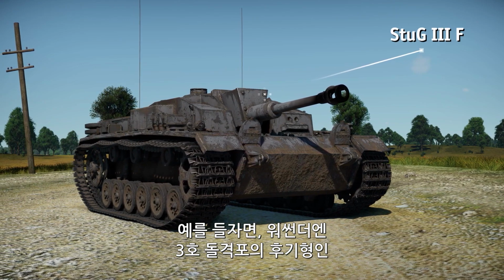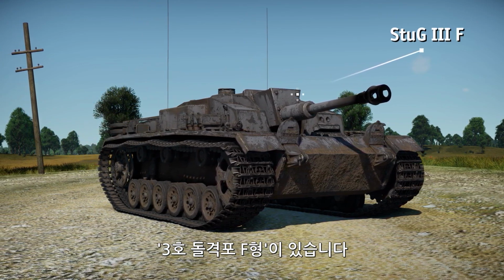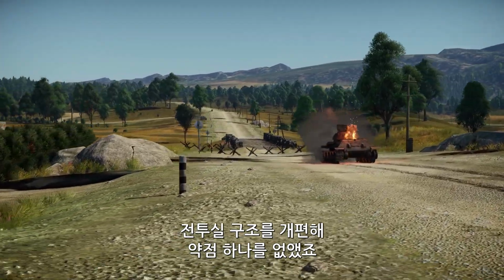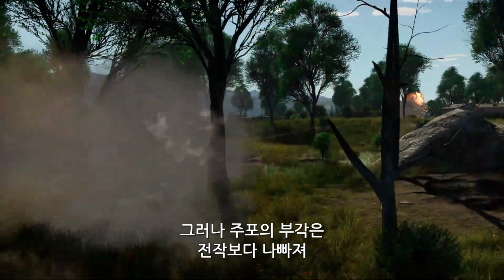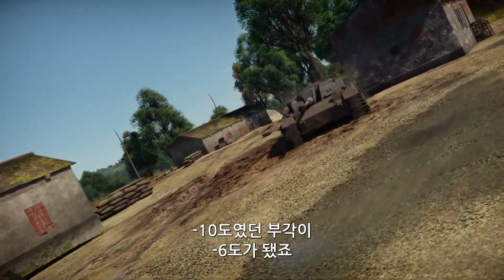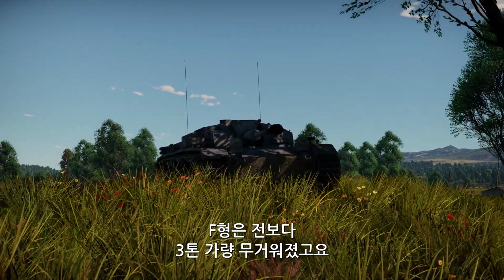For instance, in War Thunder, there's a later variant of the first-generation StuG, the StuG III-F. German engineers equipped the vehicle with a longer 75mm gun and redesigned the casemate structure to get rid of one of its weak points. On the other hand, the new version had worse gun depression than the previous models. It went down from -10 degrees to only -6 degrees. The F variant was also 3 tons heavier than its predecessor.